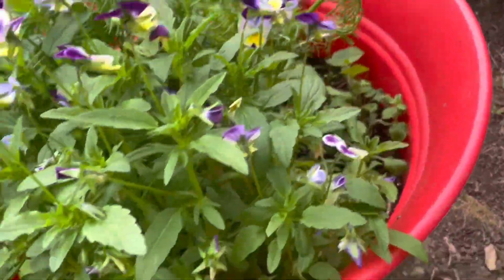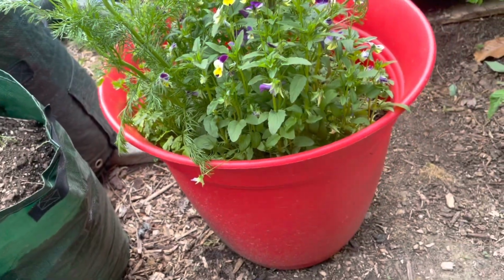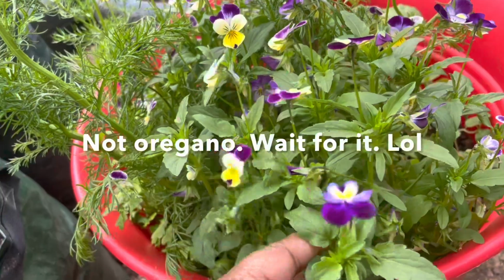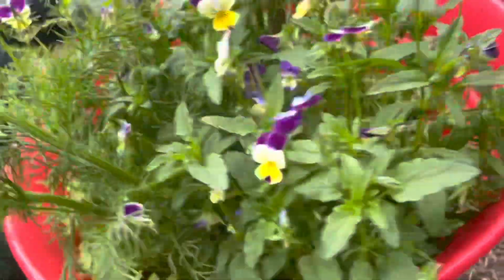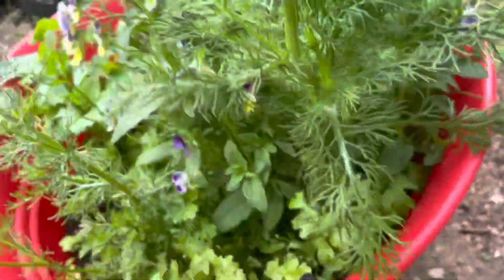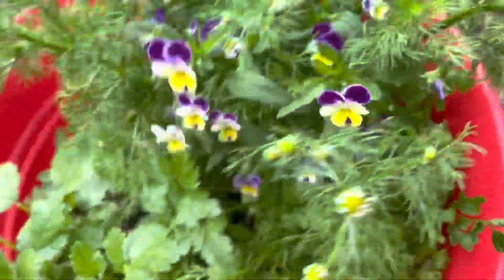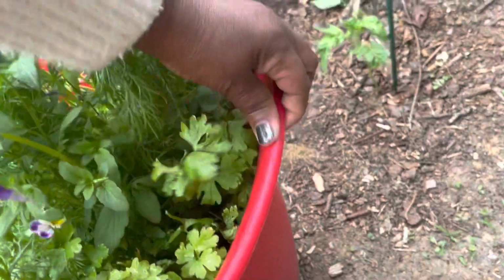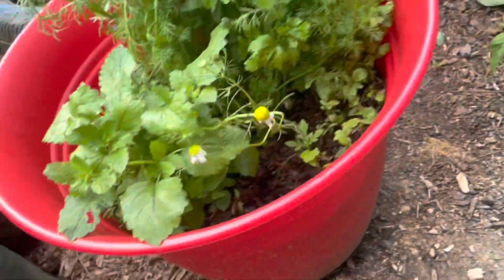You all know that red container when you see it. Oregano is gorgeous and these flowers are so pretty. Let me turn this around. I move this container around because I'm always trying to catch the most sun. Oh, look at that.